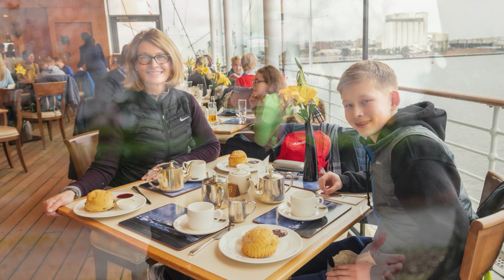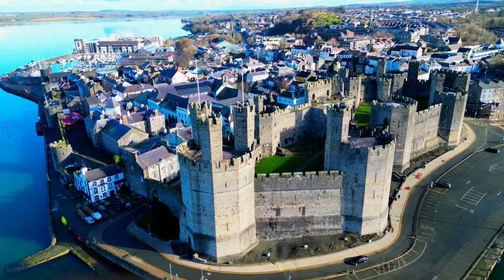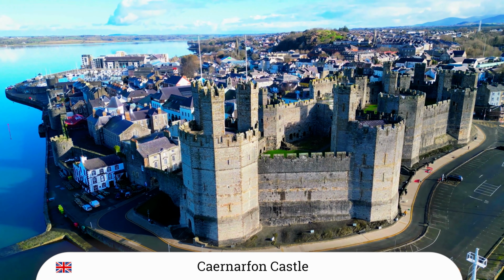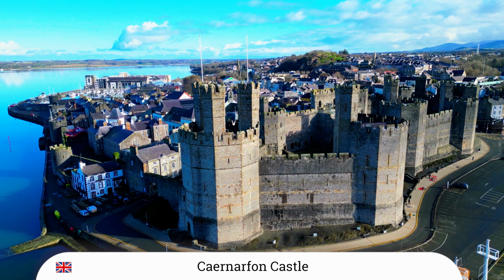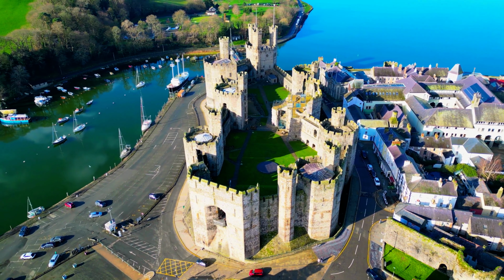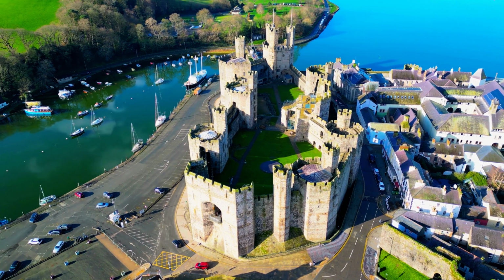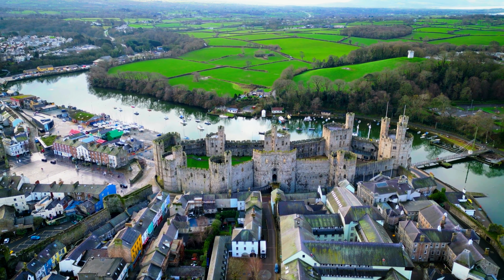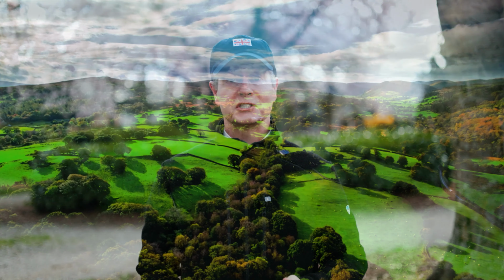And a bonus royal site, one of my favorites, is Caernarfon Castle in Wales, which was where King Charles was invested as the Prince of Wales back in 1969. I remember visiting in actually 1988, and it was amazing. At the time, you could climb all over the castle, although I'm not so sure if that's the case nowadays. But it is a great castle to visit, and Wales, well, Wales is magical.